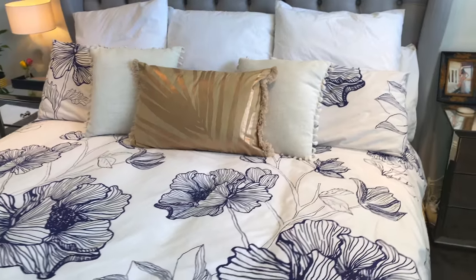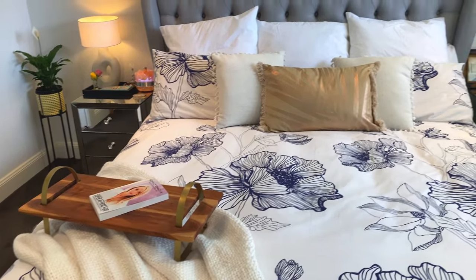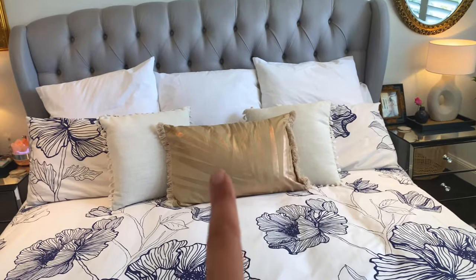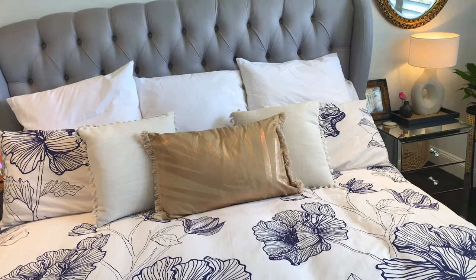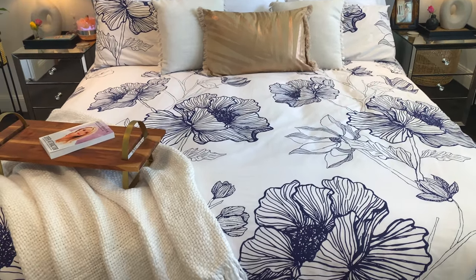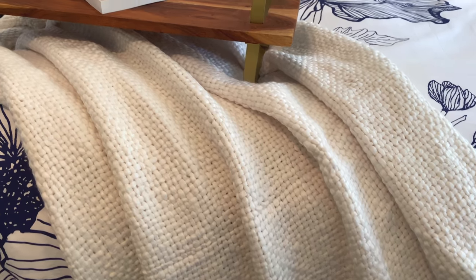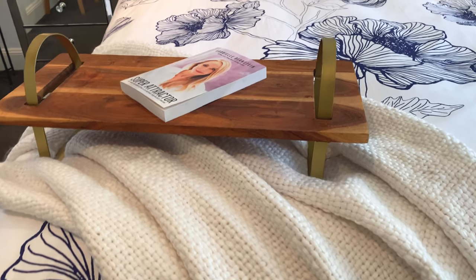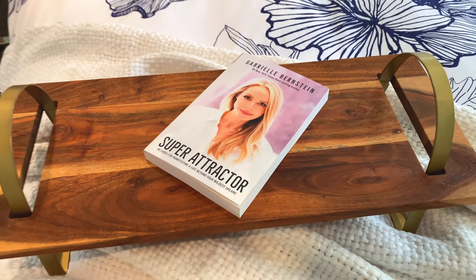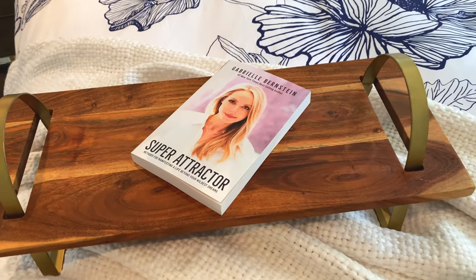But I do like the little pop of natural colour on the bed as well, because I have the tray there, and I think it brings it all together. It does look great even without that, but since I bought it, I've just popped it on there, and I really like the warmth that it brings into the room. And here we've got our little Zara throw from Kmart. That's turned out great. This little tray is from Kmart as well. I use this when I'm editing or reading books, or if I'm eating in bed. It's my little stable table.